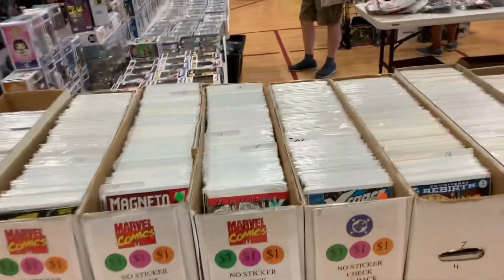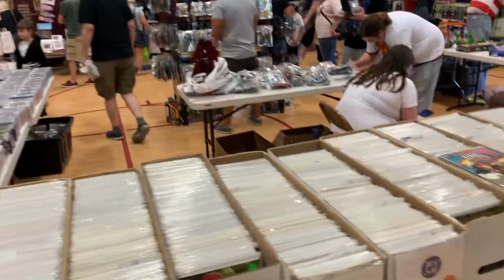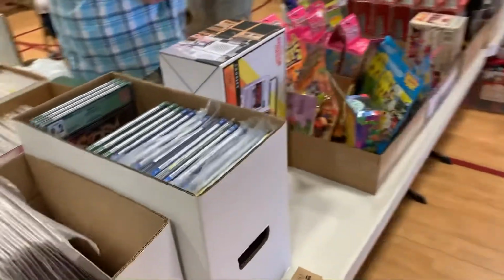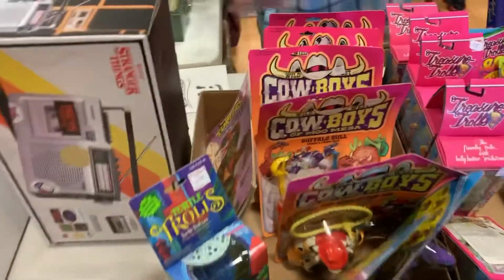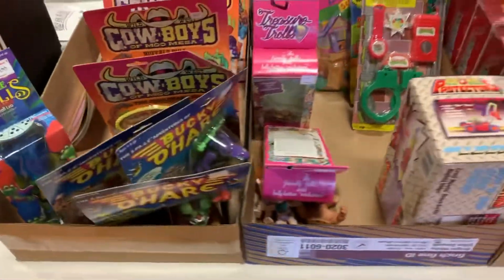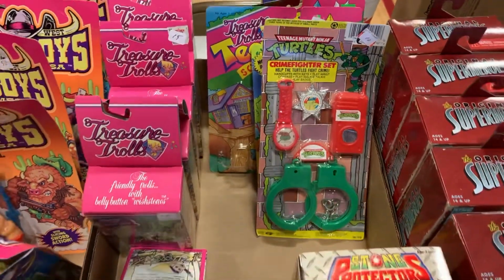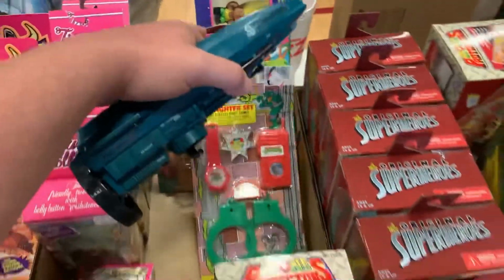All right, I think this is Nerdstalgia, but I think some of Josh's stuff's over here, so. Bunch of comics. Stranger Things radio. Some Cowboys of Moo Mesa. Some Bucky O'Hare. Next time, I got a bunch of Turtles Crime Fighter set. That's pretty cool. Trolls.